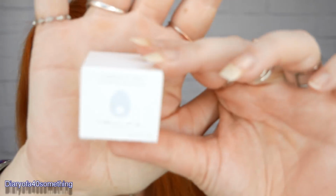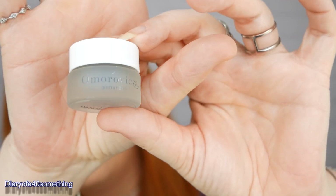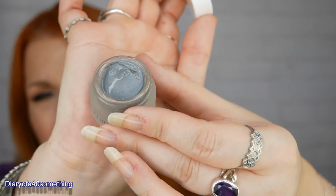Omorovicka, I think I've pronounced that right. And it's a mud mask, Ultra Moor mud mask, and this is a 5ml. And that's what that looks like there. Just take it off. I wonder if I've had this before as well. I'm not sure. It rings a bell. I'm wondering if I had it in a Rock box maybe? I can't think now. So it's a little glass jar and it's a mud mask, so it smells nice. So enough there to do maybe one, maybe twice.